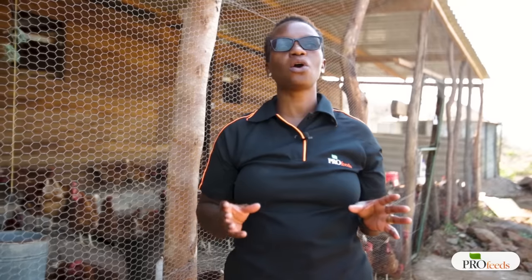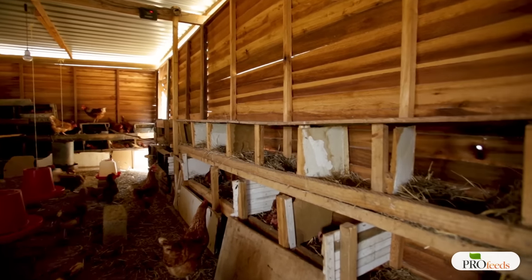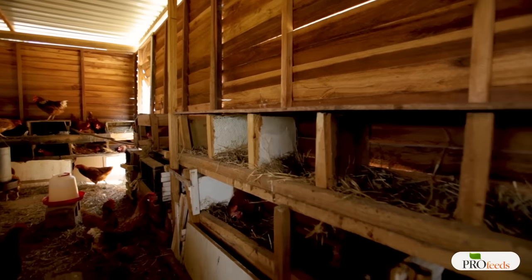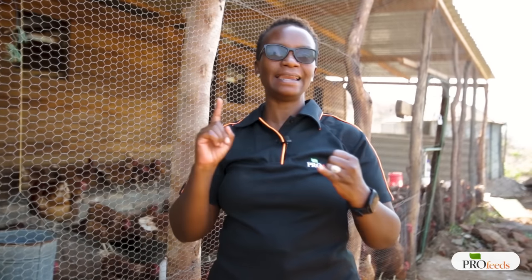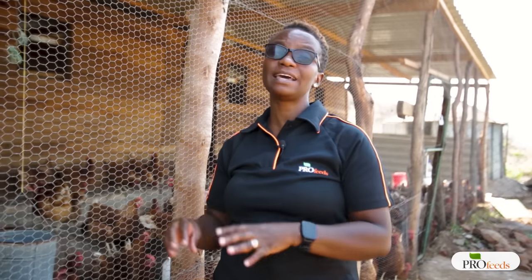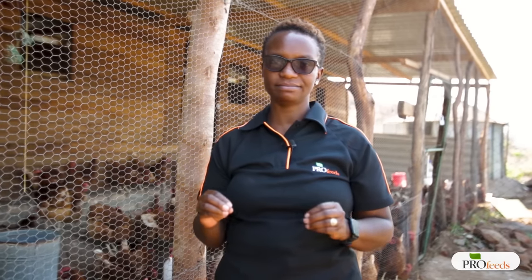And we always talk about at least 16 hours of light per day. So at 34-35 weeks, like these birds, they need about 16 hours a day of light, which means that in winter, when the sun sets around 5, you actually have to provide lighting. Either you use electricity, or you can use solar lights, but you need to make sure that they are getting adequate lighting to stimulate egg production.